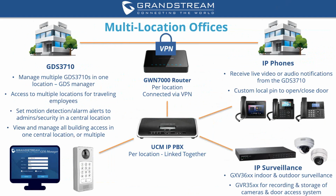You can, from one office, monitor the GDS activity from another office, vice versa, and you can set up a centralized recording solution in one of the offices to record all of that, whether it be through GDS Manager or also recording any of your surveillance camera feeds through any of our network video recorders.